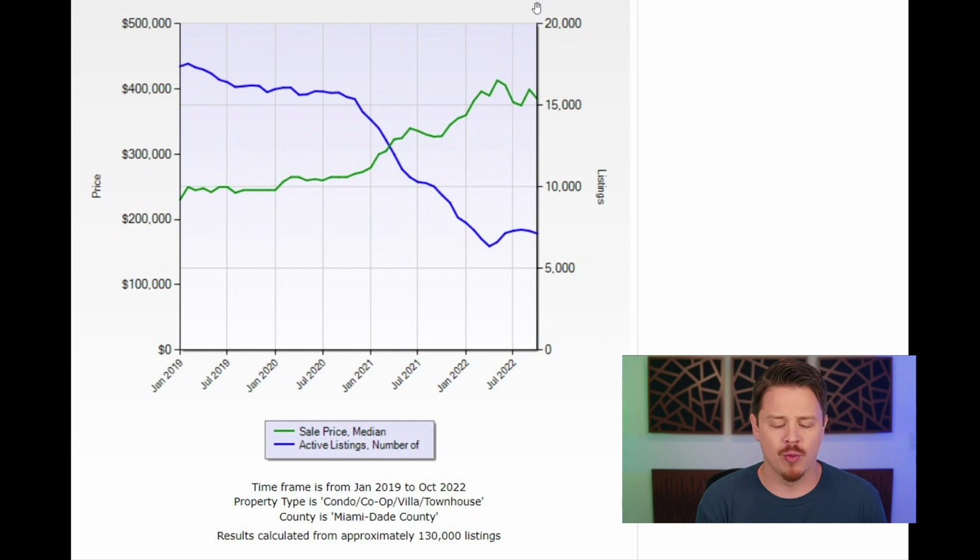And then on the right y-axis, you have the number of listings. That's our blue line here, active number of listings. And then, of course, on the bottom, the x-axis, you have the months. So for active number of listings, right now, we're sitting in the low 7,000s, which is very, very low. Before the pandemic, we'd routinely have over 15,000 active listings for condos in Miami-Dade. Now we're at about half of that, which is pretty significant, y'all.